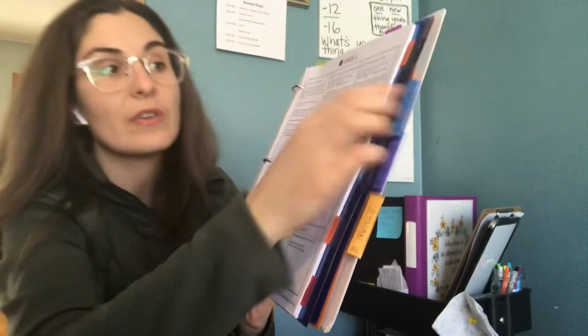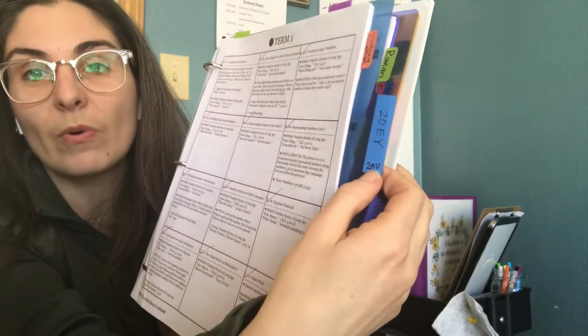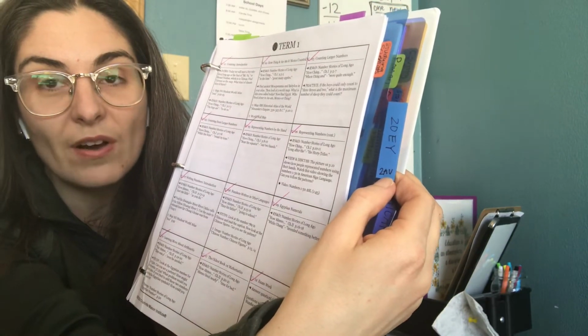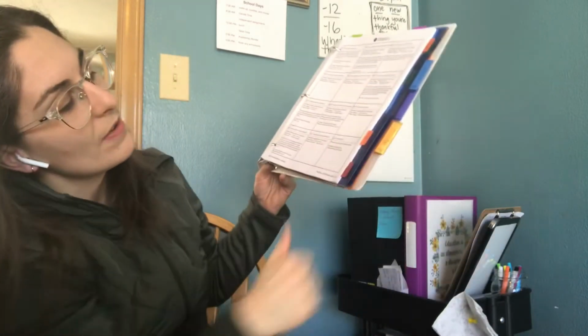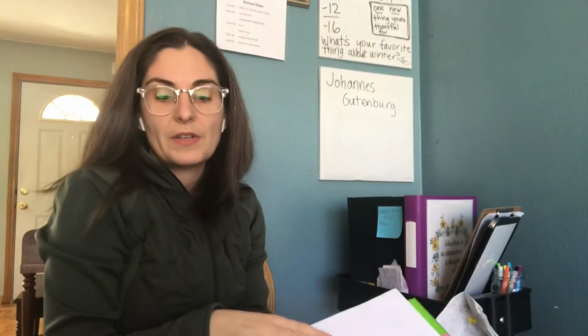I did find this very helpful. I write what form they're in because I was always having to remember it. Oh, what form is she in? I don't remember. So I just put it right there on the tab. And that's all their stuff.